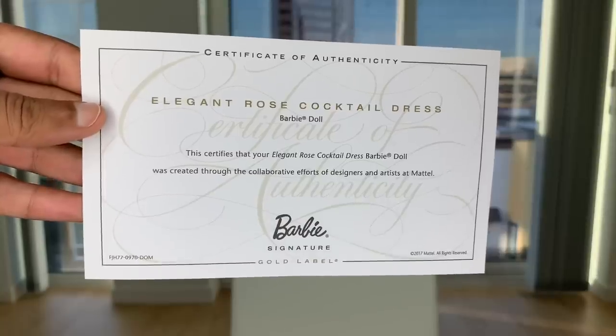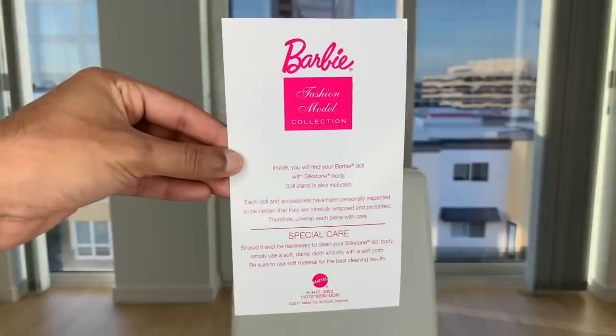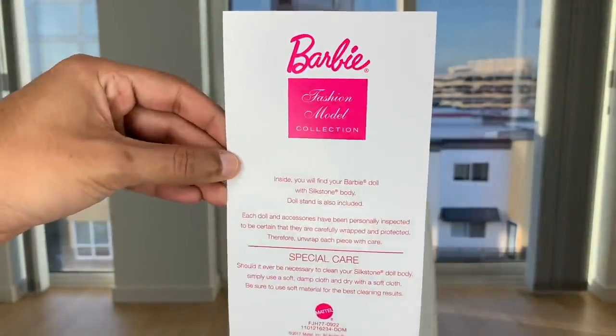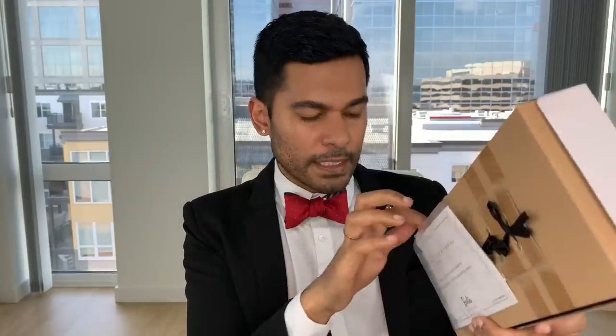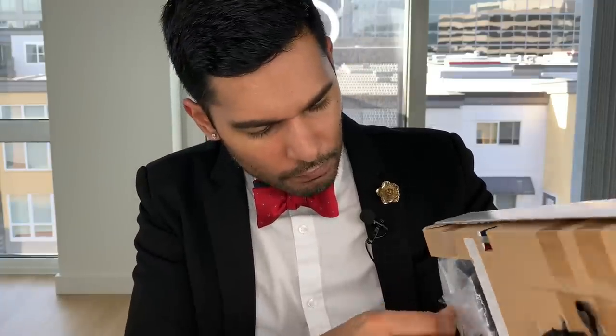So, all right, she comes out of her box just like so. There, of course, is the tissue and the ribbon. Here in the back, of course, we have her certificate of authenticity. And right behind that, I see her care instructions. So there we go. I really detest that they now tape this to the back. I don't love that at all. Just stop taping it back here. It makes it feel so cheap. By the way, this is a gold label doll, so she has gold label numbering.